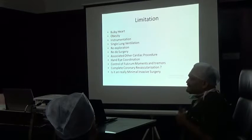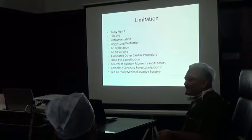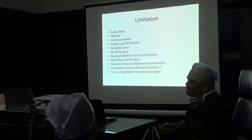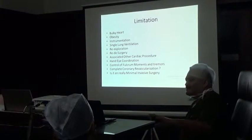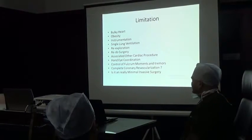Open the chest within 1 or 2 minutes, start doing massage, put a finger on the bleeding point, and if a good headlight is there, you can suture there only. Then shift the patient to the theatre, stabilize the patient, formally do hemostasis, and then get the patient back to the ICU.